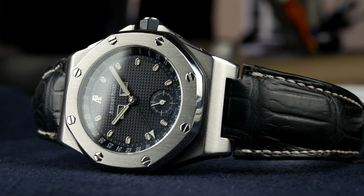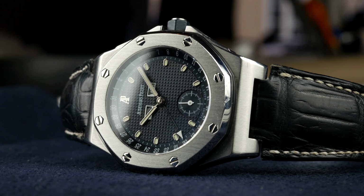This is probably the most wearable men's Royal Oak Offshore you'll ever come across. And it's a funky one.